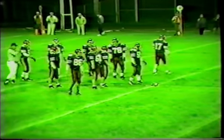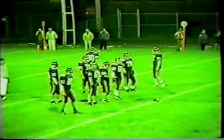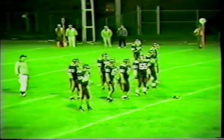Your defensive line is David Grossman in the middle, nose guard. Big Dave Tolo, right tackle. Eric Graber. Dennis Marchetti.